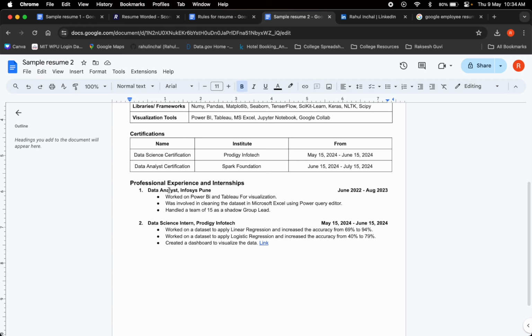Say, for example, I'm not a data analyst in Infosys Pune, but I have added this just to make you understand. So if I'm a data analyst in Infosys Pune, then I would put it like this. First the designation should come, and then the company name, Infosys, should come, and then you can play along with this also. These are my indentation formats. You play along with that and make something clean. And then on the right hand side, it should say from when to when you worked.